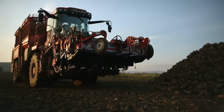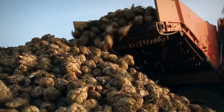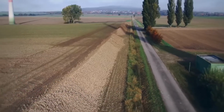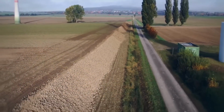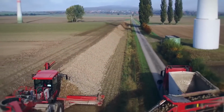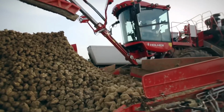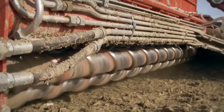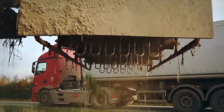The harvested beet plants are stored in large clamps on the edge of the field. On the delivery date, the beet loader appears on the scene. This machine picks up clamps at their full width. It pre-cleans the beet and loads it onto waiting transport vehicles.